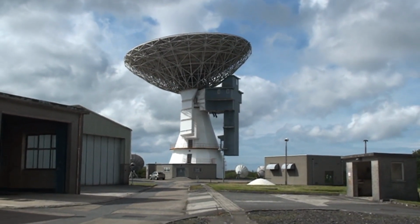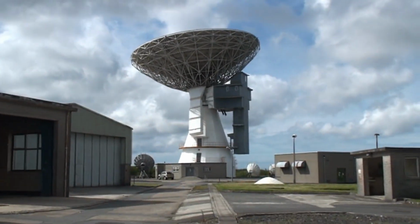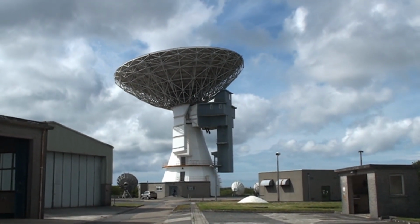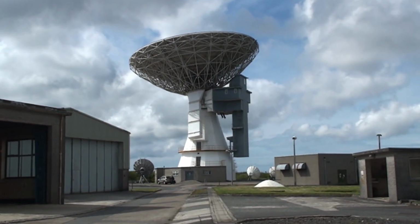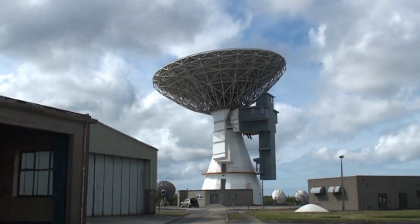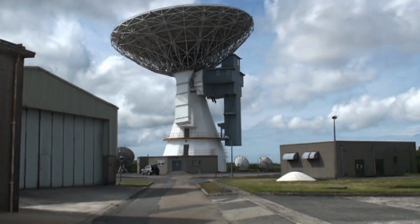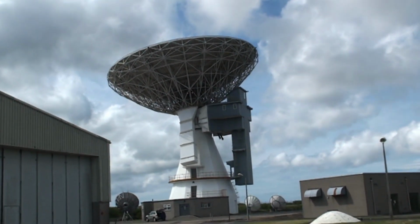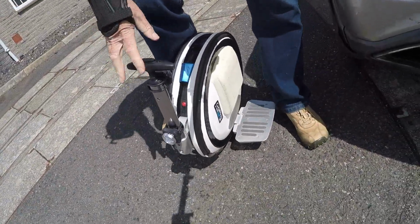Now, that aerial there is Aerial 3. It was built by Marconi, I think about 1972, 73. When I joined the station as a 16-year-old apprentice, that was their latest and greatest machine. Their latest and greatest aerial, they were really proud of it. It's been refitted recently. They spent a lot of money on it.